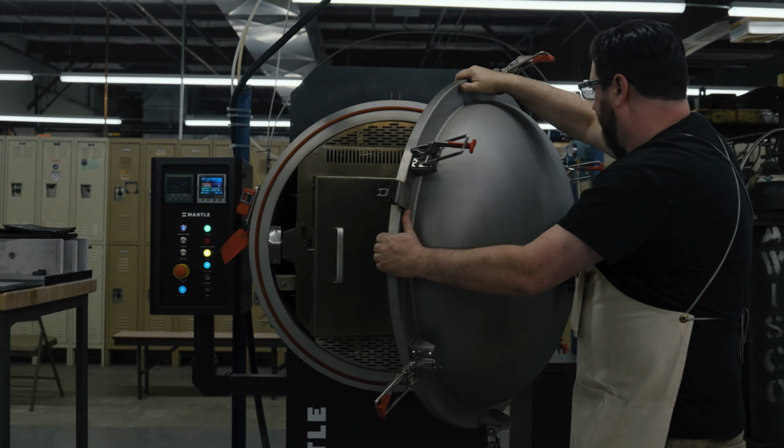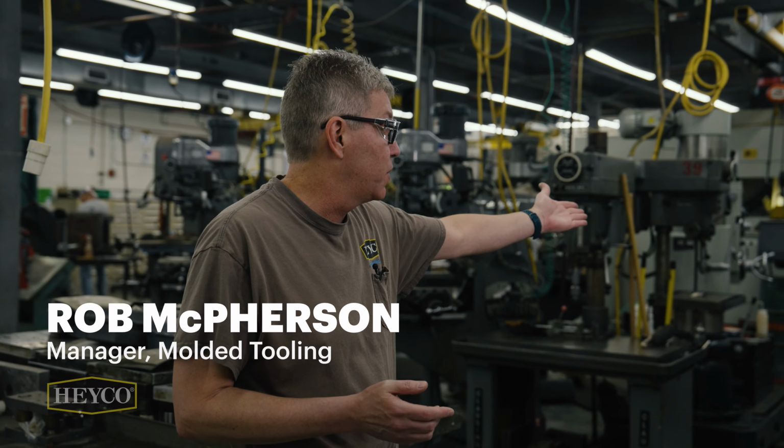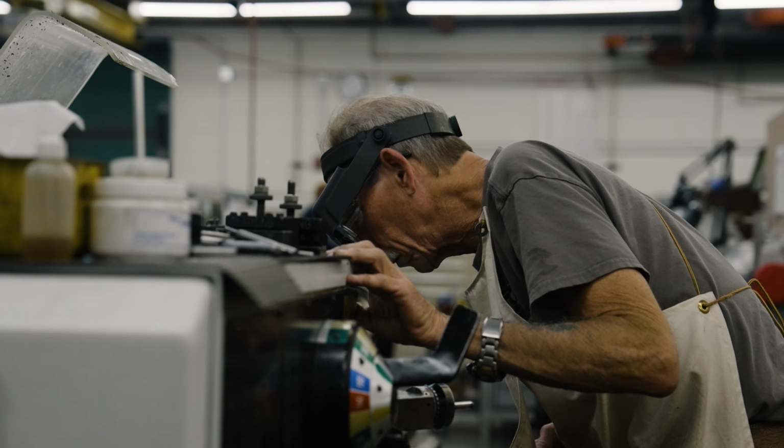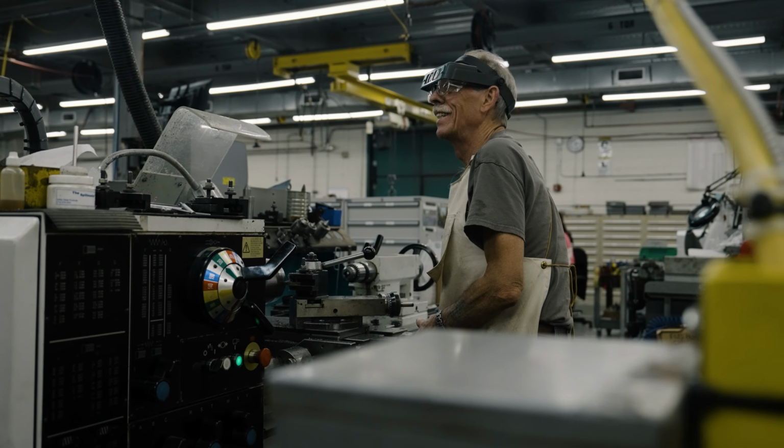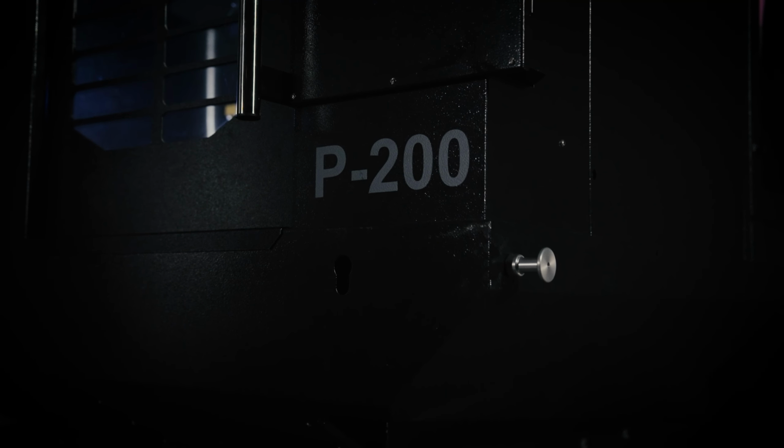It's like having another toolmaker in the building. We have individuals that are just starting out, and we have toolmakers like Tony here, who's been in the trade for 40 years. It fills in the gaps of someone who just started and someone who's been here for 40 years. It's exciting. And this is where the Mantle machine helps us a lot.